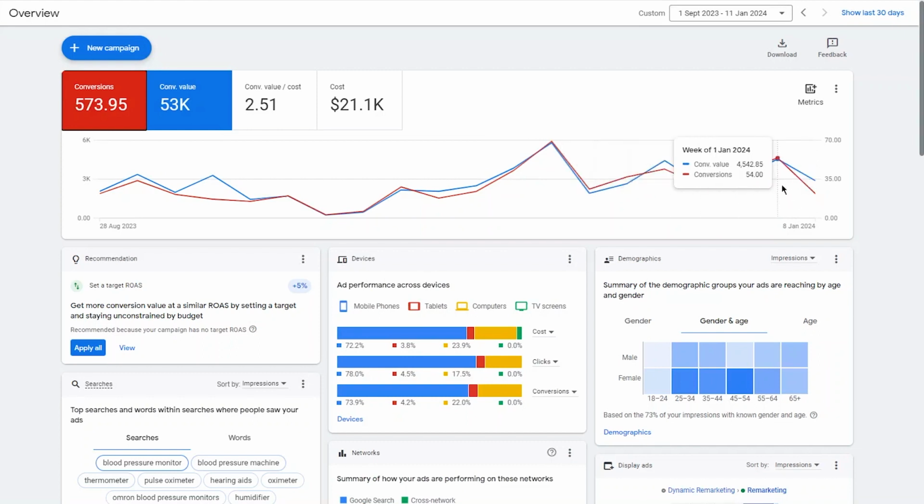From a holistic trend perspective, from what we can see, there is no trend during this time period that could be overinflating these results as well.